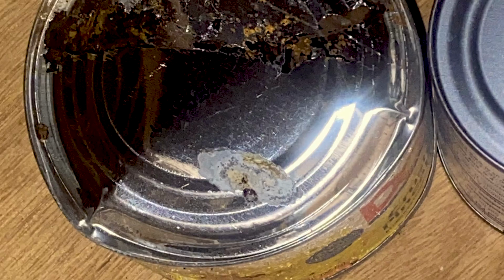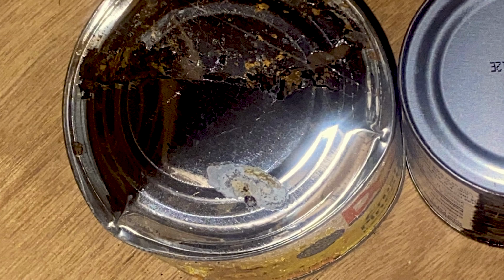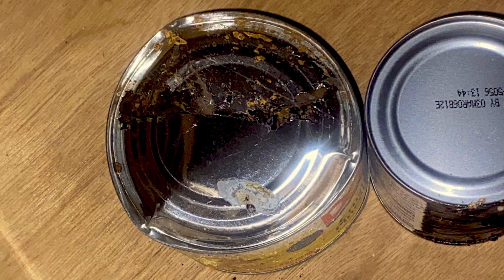However, there was a can of crushed pineapple, Dole pineapple, and I don't know how this happened, but the metal had a big gash in it. Now, what kind of small animal can put a gash in a metal can? That's a big question mark.